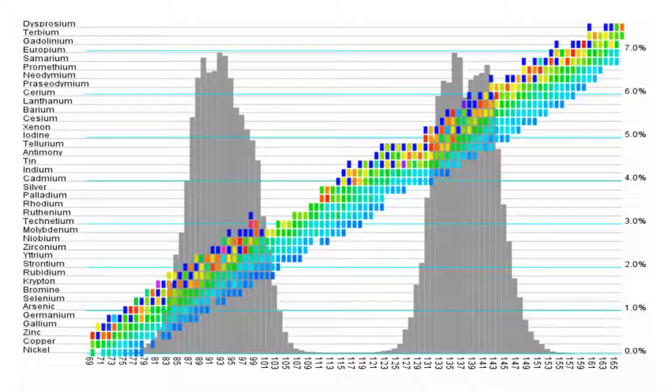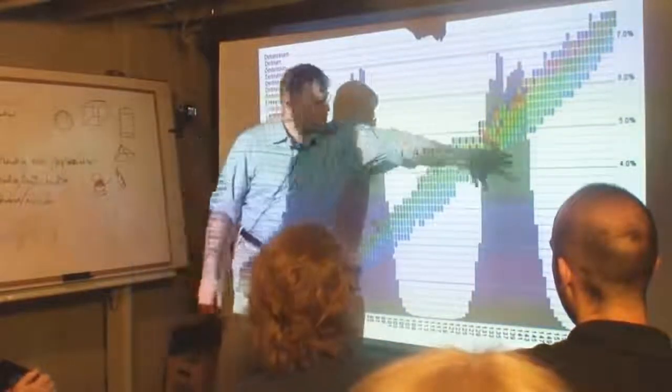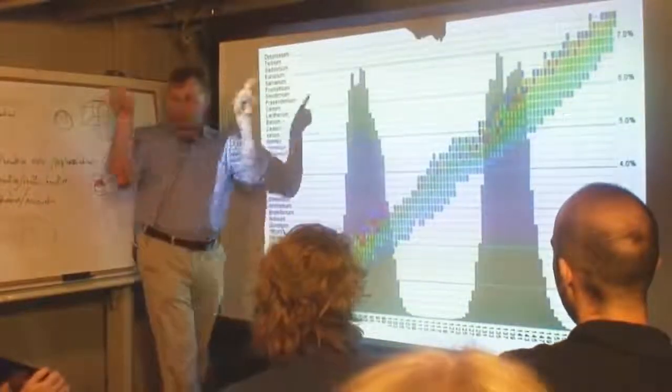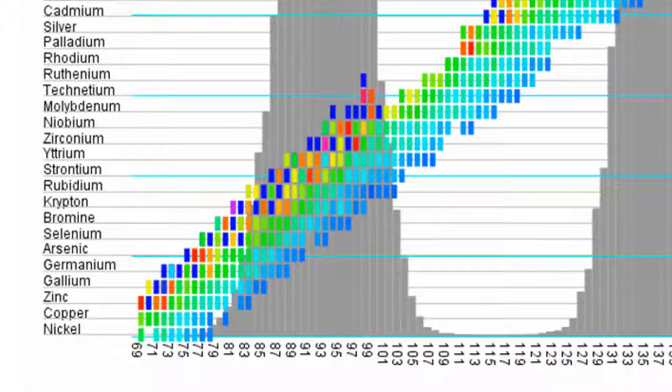These are the mass numbers of each of those, and they assume two broad peaks of distribution. This is the smaller fission product, and this is the larger fission product, because each fission generates two of them. But because they're neutron rich, they have to beta decay a couple of times before they reach a stable nucleus.